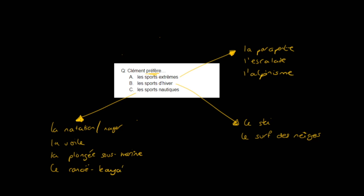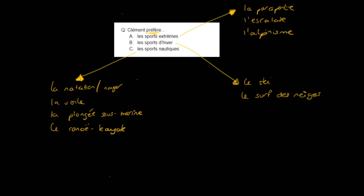This is a good example of when writing down what you think you hear might help you out. Okay, because when you see it written down, it's quite obvious. Yeah, so you might hear Clément actually saying, oh, moi, j'aime bien l'escalade. And you'll go, extreme sport. Okay, so that's an example of when knowing your word families is really important. It's also a good way to help you revise key vocabulary.